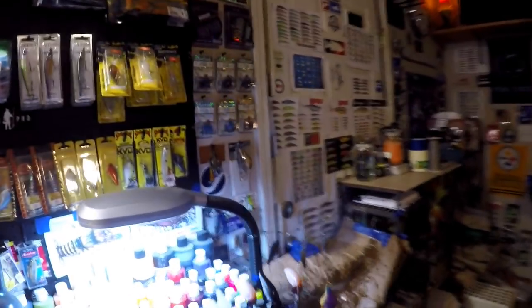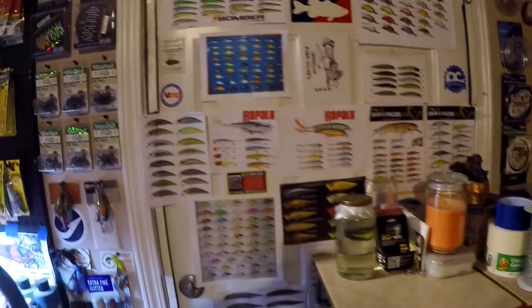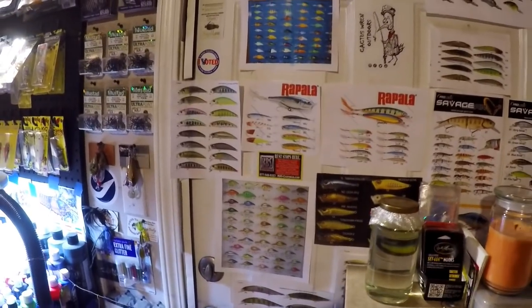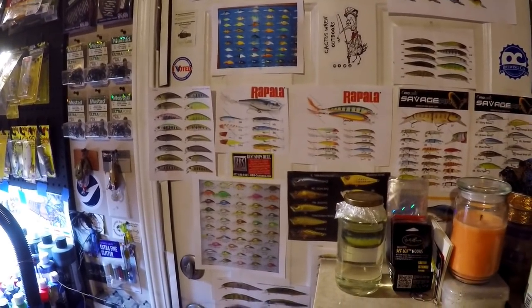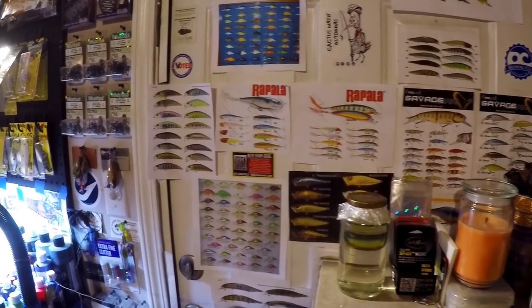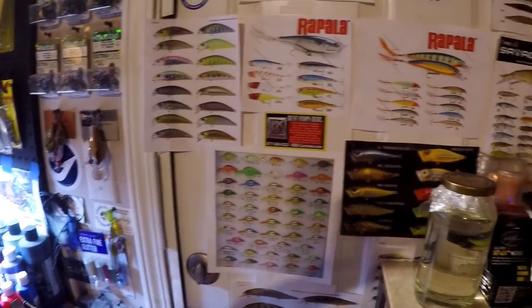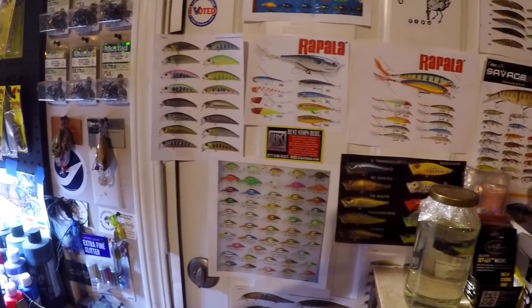Oh, one other quick thing. You guys see all these on the wall. This isn't to rip off patterns, but it's a good indication of what patterns have what colors, so that when I design my own colors and my own patterns, I understand what works well. And these are just good reference charts.